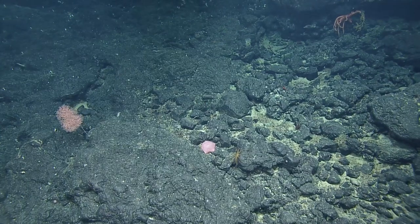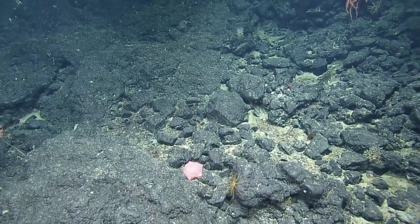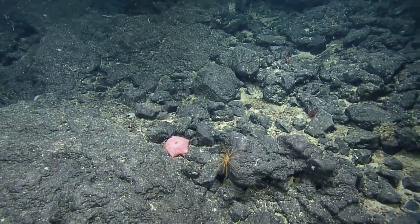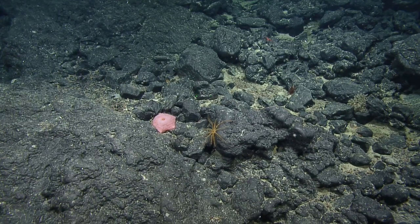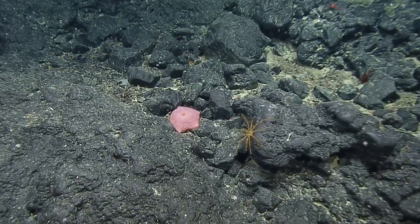It looks like it should be a species of cushion star. What type of star? Cushion. Cushion? Yeah. It does look like a cushion. Technically, we're looking for cushion stars. It's just not the one we're looking for, unless it's something new.